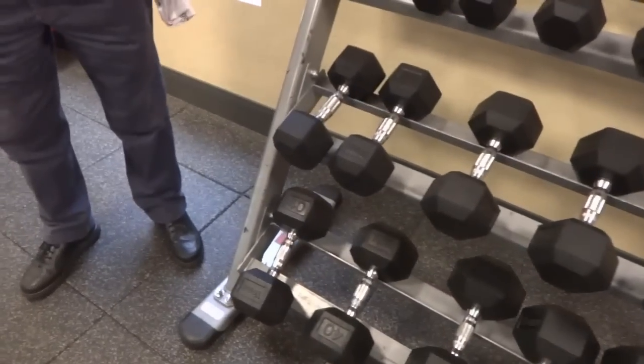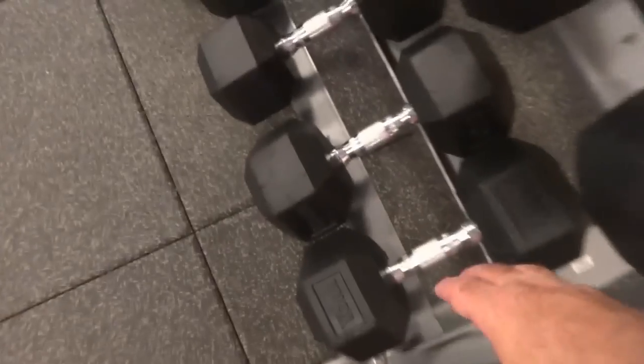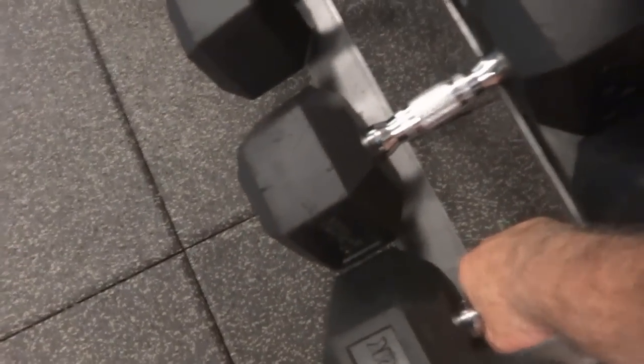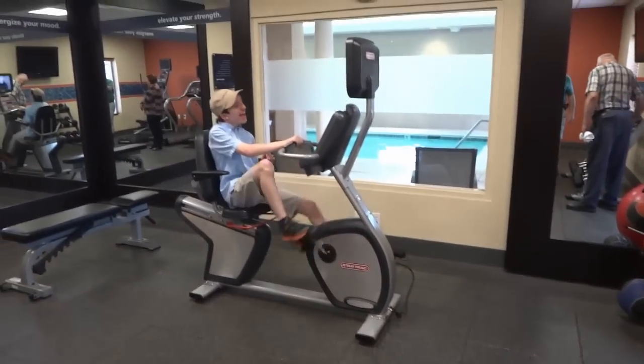Now that's just a 40 pound. The 40 pounds are not usually glued down. It's usually the 50 pounds that are glued down. Yep, it's glued down. That's because people might hurt themselves with a 50 pound. No, people won't hurt themselves with those.